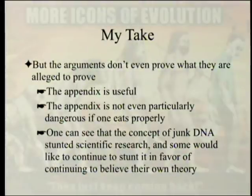One can see that the concept of junk DNA stunted scientific research, and some would like to continue to stunt it in favor of continuing to believe their own theory. Kill ENCODE. Don't do the research. We're afraid of what it might show. Oh, that last part was subliminal.